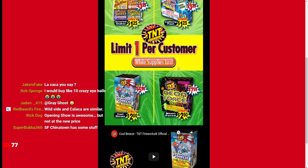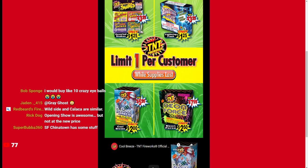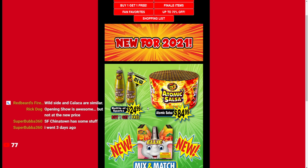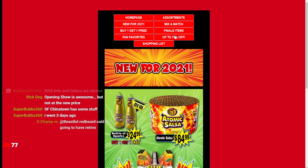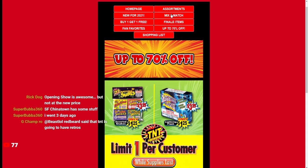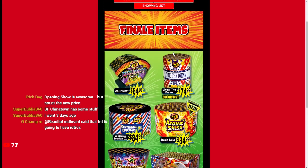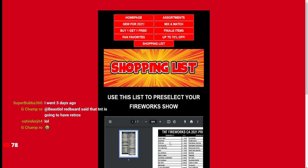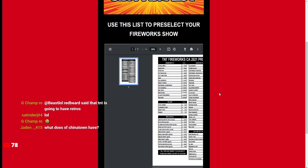These fountains are awesome for the price. I have Redbeard himself in here talking about the Lakaka, which for some reason isn't on any of these pages. I think, is it under the finale? No, where is the new item? Or where it's on the shopping list, I guess. I don't know why they do this.